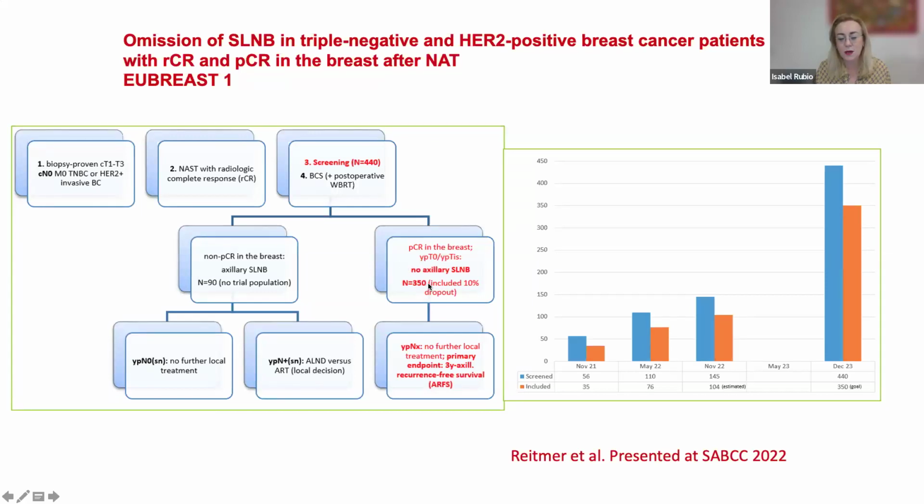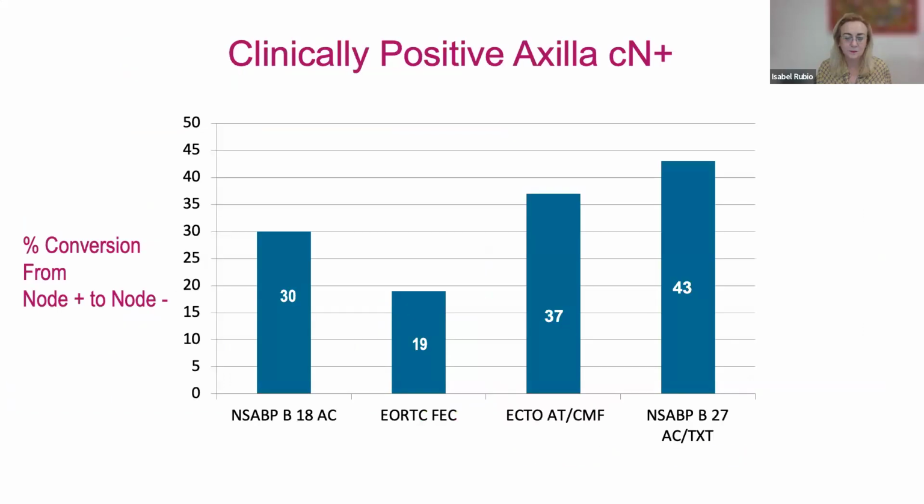In those patients with no axillary sentinel lymph node biopsy, the primary endpoint will be the axillary recurrence-free survival, and the first analysis will be done in 3 years. As of now, the trial will be closed by the end of the year. It was expected to have 350 patients. We are very close to getting to that number, and at that time it will be closed. So we will probably have definitive results of this trial by 2027, 2028.